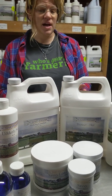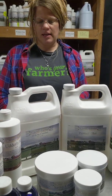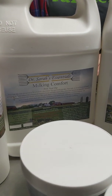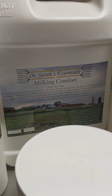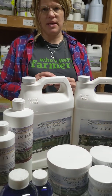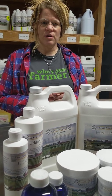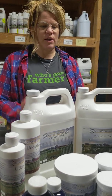Then we have, it's winter time right now. One day it's wet and 40 degrees and muddy outside. The next day it is 10 below and cold. Milk and Comfort is a great product to use during the winter months for a post-teat dip. It has oil properties that not only provide a good conditioning for the teat, research is showing that it kills as many bacteria on the teat ends as the most common product on the market, iodine. And for the summer months, it also is a teat fly repellent. So that is a great product.